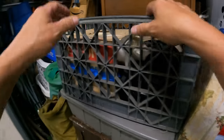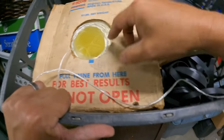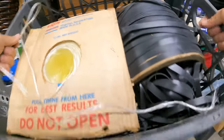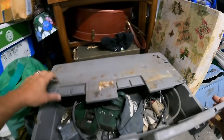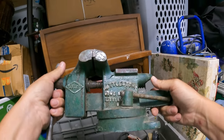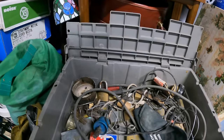Keys we're going to put aside in here. That's something a little better for a collector. Something that would be good for a collector. All right, here's some strapping and some rope, twine right there. Actually, there's a ton of twine in there. That's pretty nice. Oh, okay. There's a bench vise right here. Littlestown. That's actually pretty cool. What else we got in here?